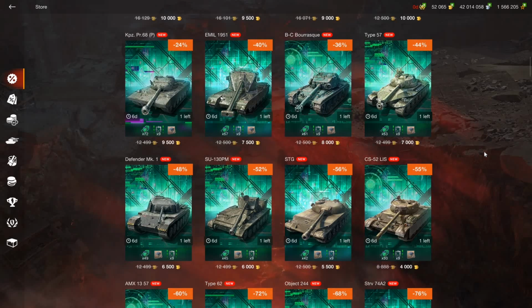And now we go into the older tanks of the bunch, starting with the Emil 1951. 7.5k. It's a fun tank. I really like it. It's really grown on me. A long time ago, of course, the Emil 1 outclassed it. Now I like the versatility of this more because it just feels better. It's just agile. It doesn't quite have the armor, but it is a lot of fun.